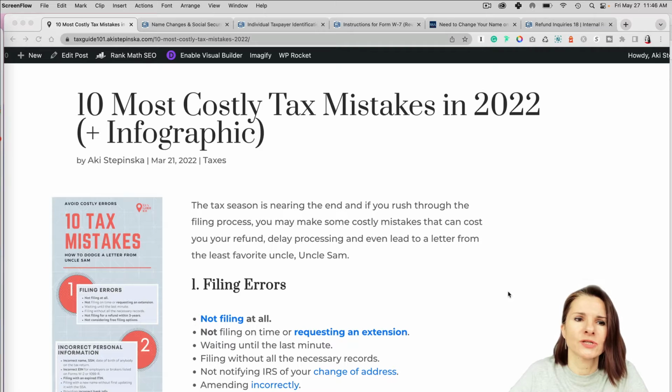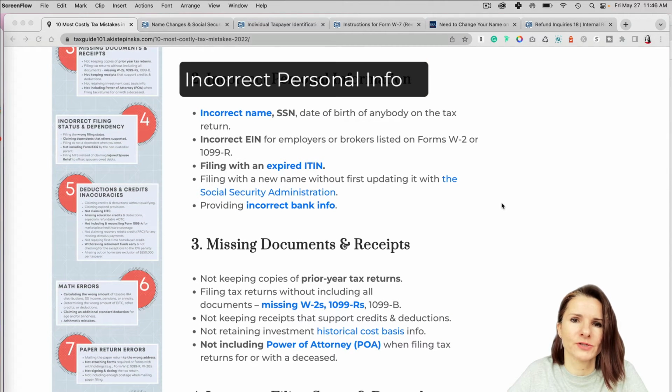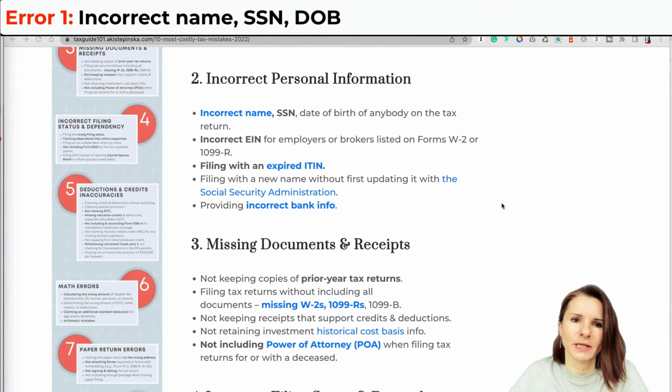This is second in a series of the 10 most costly tax mistakes, and we're going to go over incorrect personal information errors and mistakes. And they're simple. You think they're simple, but actually there are so many people who are still making some of these mistakes. These errors can be simple, from transposing a number to spelling a name incorrectly, but they can affect your tax return in such a way as delayed processing, getting letters from the IRS, not getting a refund on time, and so on.